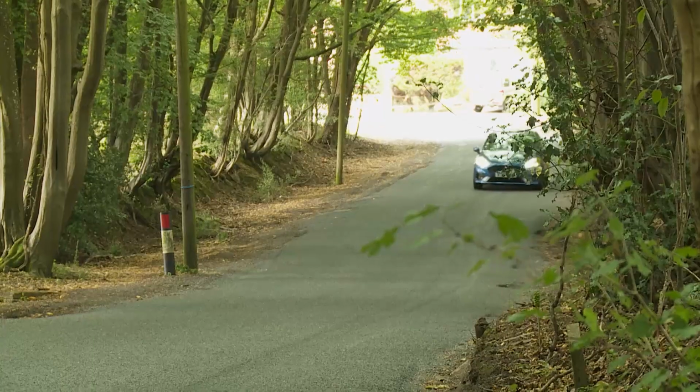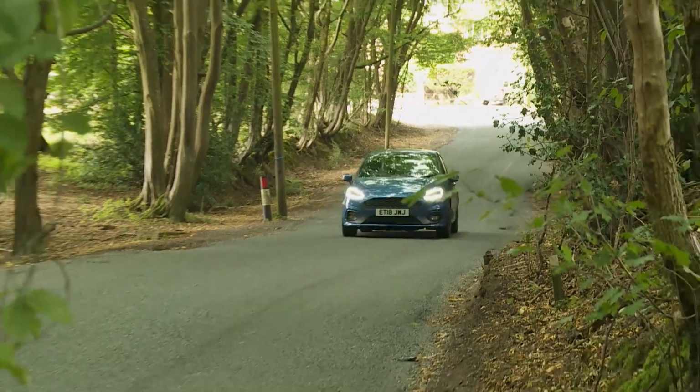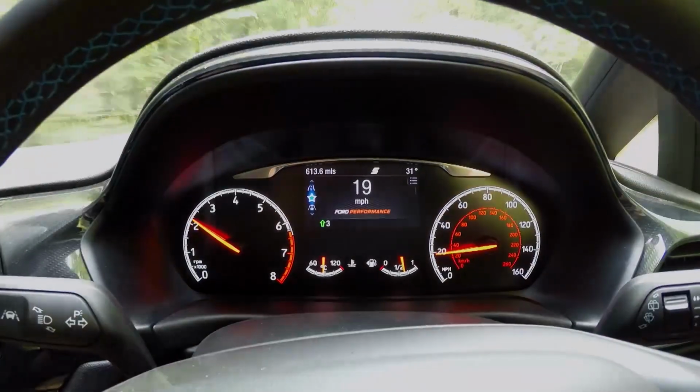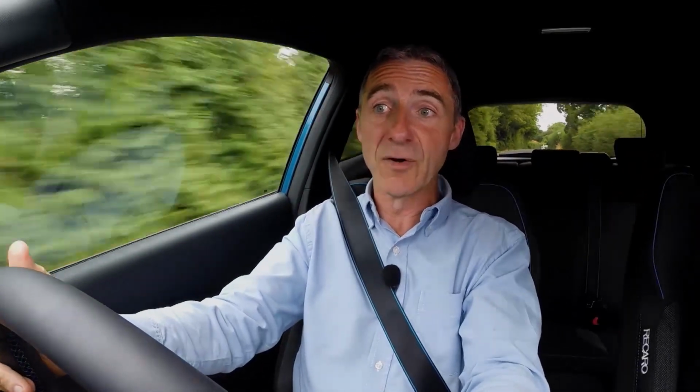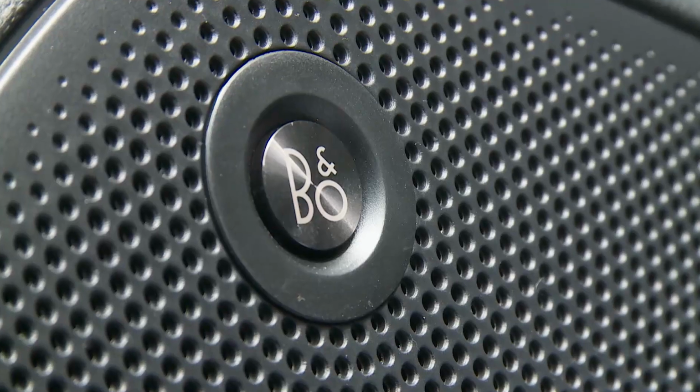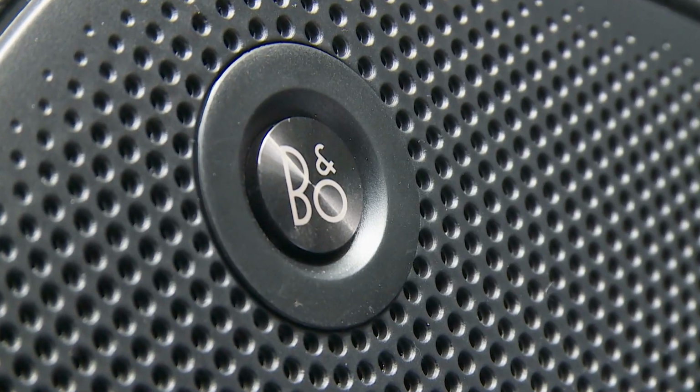Which is relevant in discussion of two further features included in that optional ST performance pack we recommended to you earlier: performance shift lights and launch control. Now, to be frank, we could take or leave the shift lights. They're there to tell you if you're revving close to the red line, perhaps to alert dozier ST drivers who've maybe got the brilliant B&O Play 10-speaker stereo turned up too loud.